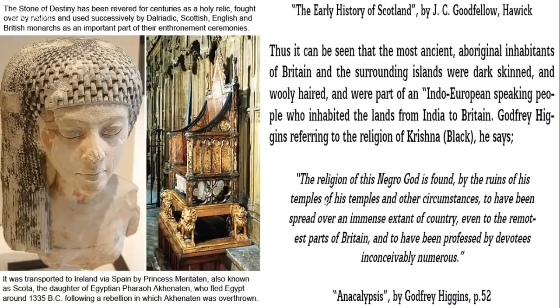All right, so here we have Early History of Scotland by J.C. Goodfellow, Hawick. He writes, thus it can be seen that the most ancient Aboriginal inhabitants of Britain and the surrounding islands were dark-skinned and woolly-haired, and were part of an Indo-European speaking people who inhabited the land from India to Britain. All right. Humphrey Higgins referred to the religion of Krishna.